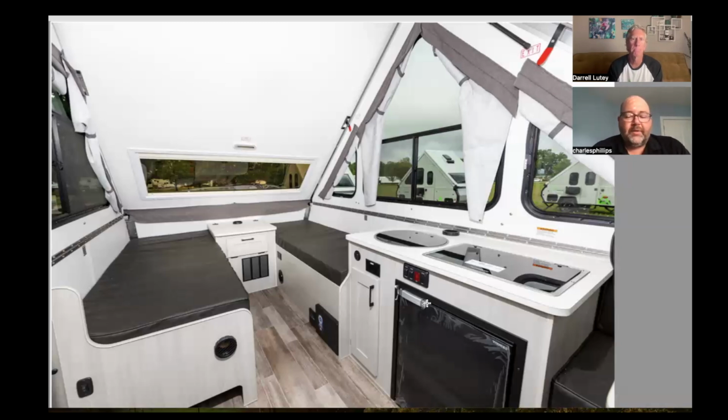We love the way that it came out, and it's kind of more cohesive with the inside and the outside of the unit too. Most of these units are going to be the light gray fiberglass with the black trim, and this interior actually matches the inside to the outside a little bit better. So yeah, like you said, just more cohesive overall, the entire look.